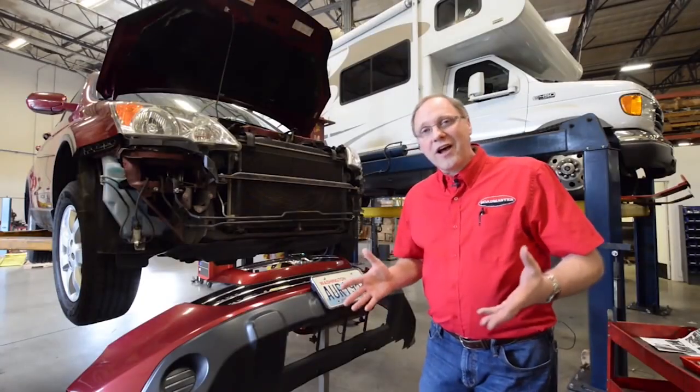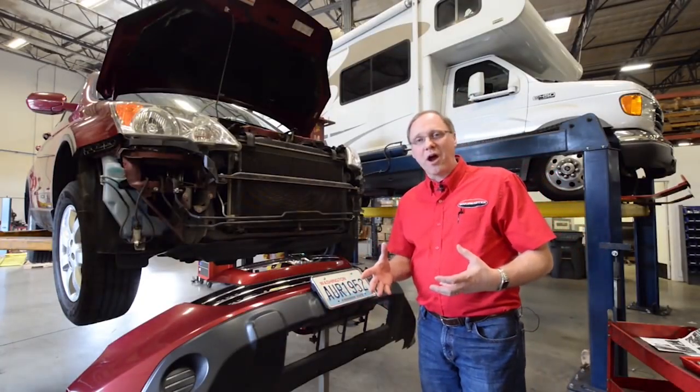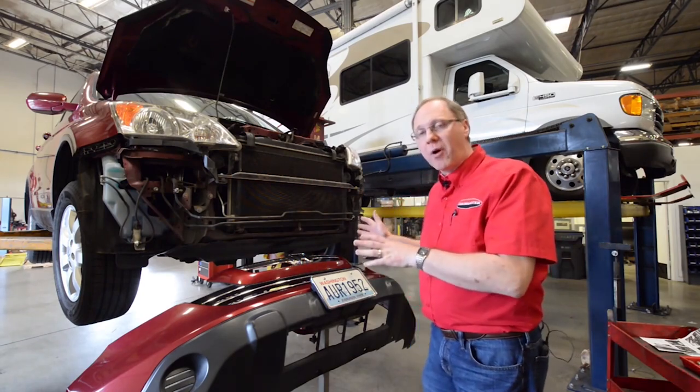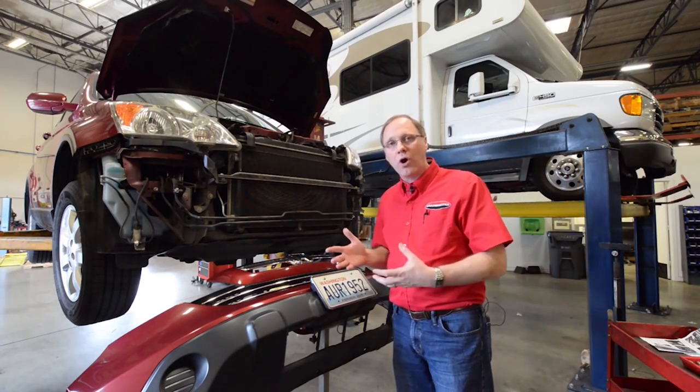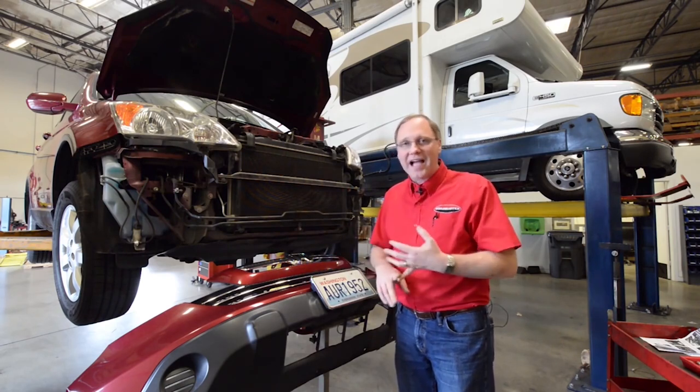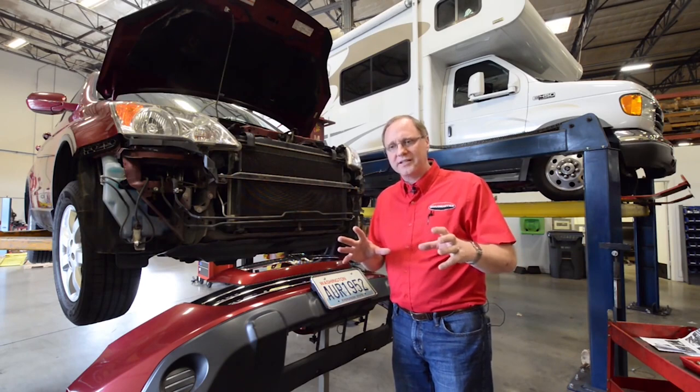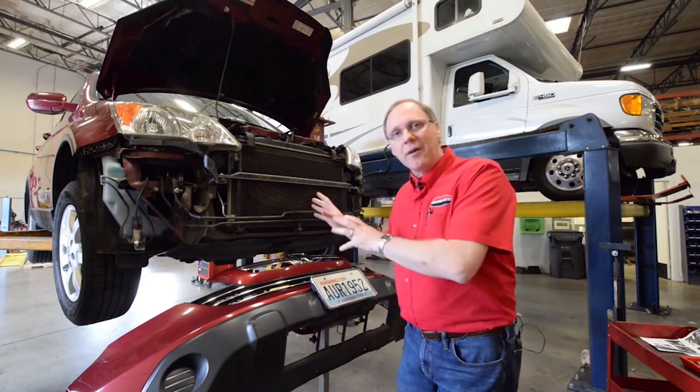Here at Roadmaster, not only do we manufacture steel products, but we also design and engineer them. Currently, we're back here in our R&D department. This is where we bring in cars and motorhomes, and we will literally create the brackets or the sway bars, steering stabilizers, whatever bracketry or steel is necessary to fit a particular vehicle.